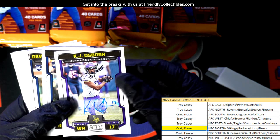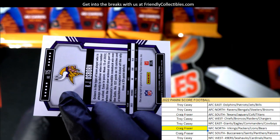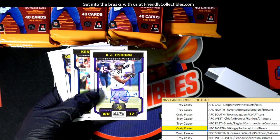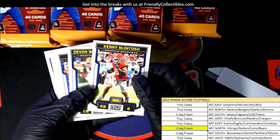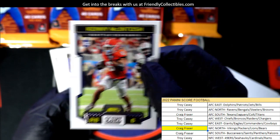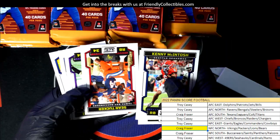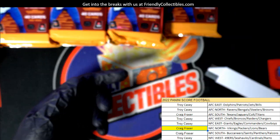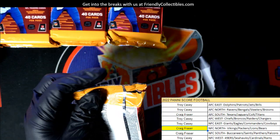Okay, KJ Osborne. This is a veteran autograph. KJ Osborne for the Minnesota Vikings. Surprise, surprise. It's NFC North again. Craig already has two autographs in the box break. I just saw he sprained his knee. It's not so severe he's going to miss regular season games, but it's definitely going to impact his development because he's not going to get a lot of preseason reps for the Seahawks.